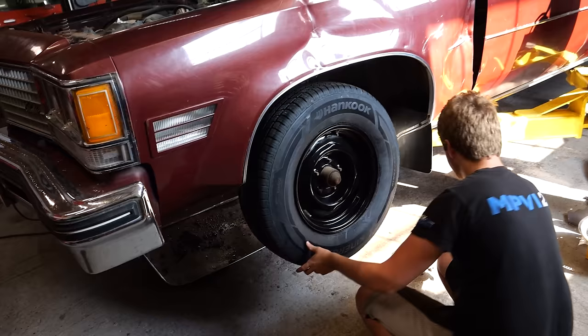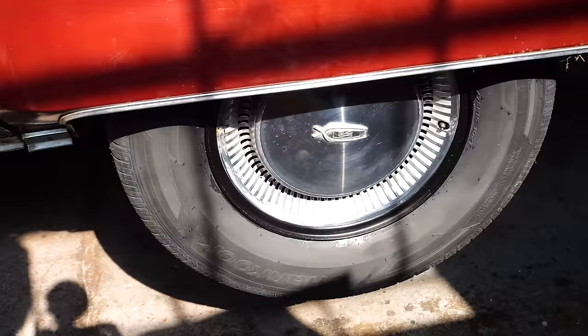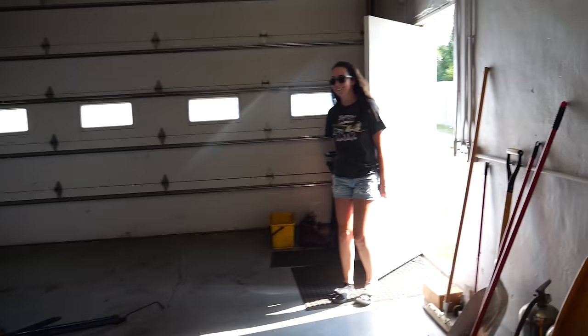These look a lot better. Now to just cover it all with a hubcap. Yeah. What in the heck? Never mind. What's up, Mook?